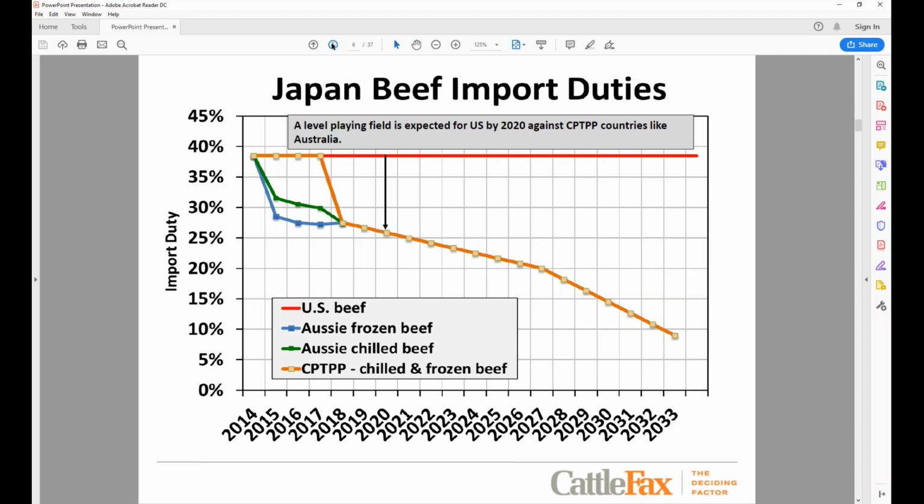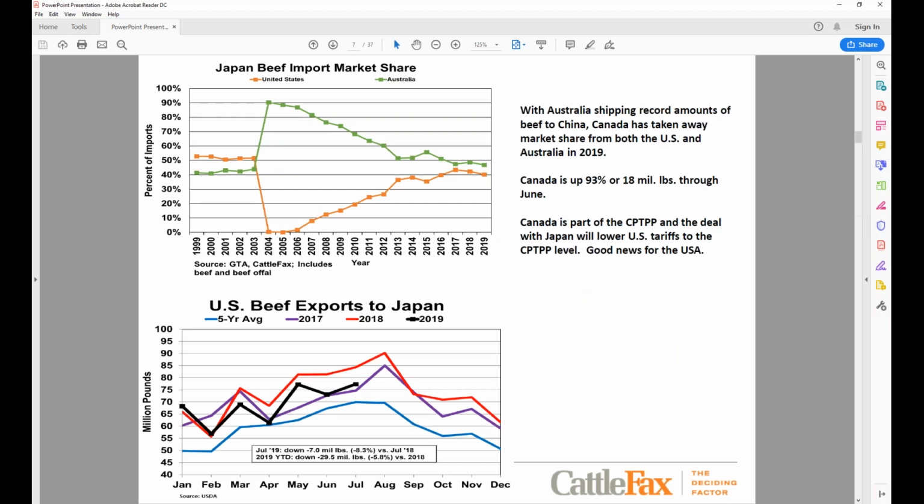But what we heard recently was that the U.S. and Japan have an agreement in place in principle that should be signed by the end of the year. What that's going to do for U.S. beef exports is allow the U.S. to continue to stay competitive and go back down to the same playing field, or same tariff rate, as the CPTPP countries like Australia. And so Australia continues to see exports to Japan. It's one of their most lucrative markets.